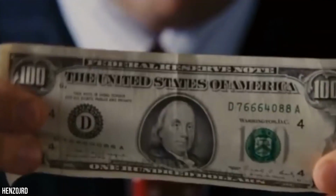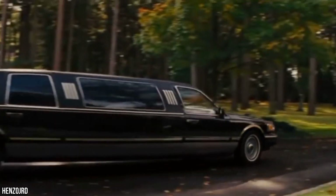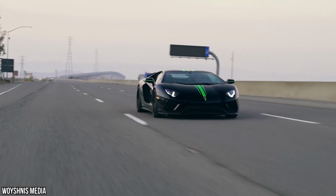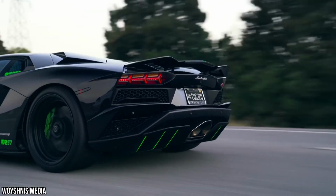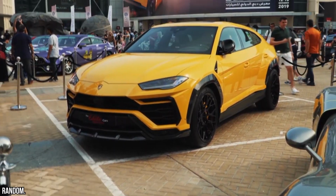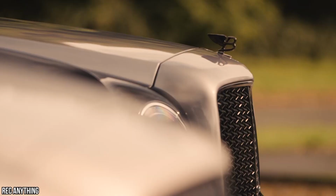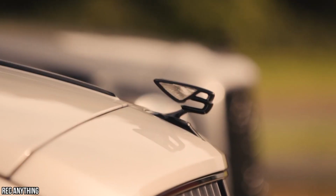Who says money can't buy you happiness? I guess they haven't cruised in one of the most expensive cars in the world. When you're cruising around the city in one of these expensive cars that only a handful of people have ever dreamt of owning, you'll believe that it can. If you're a motorhead, then you've landed in the right place. Let's pay homage to some of the world's rarest and most expensive cars.